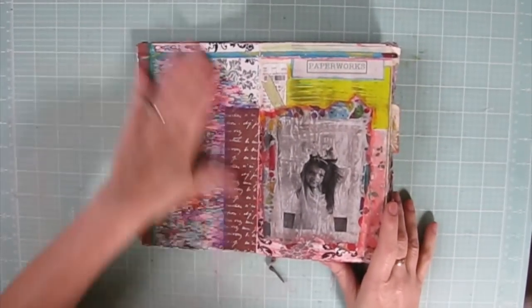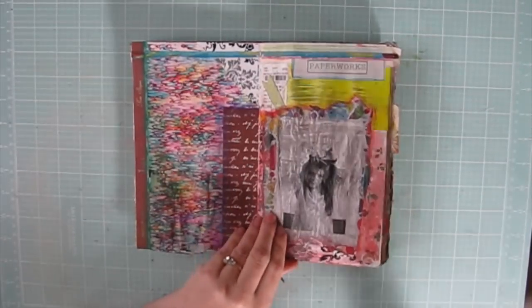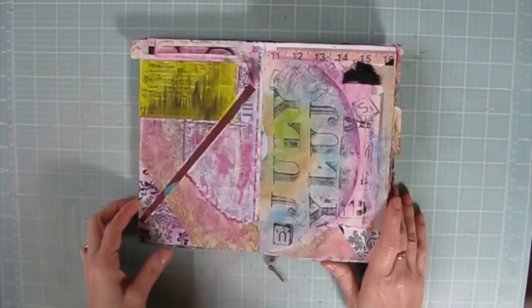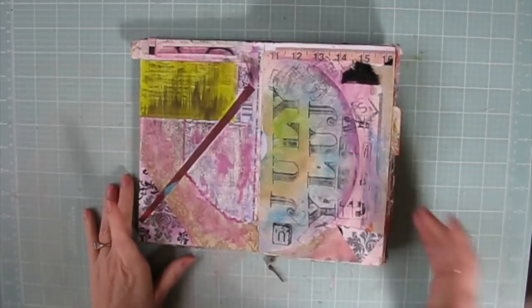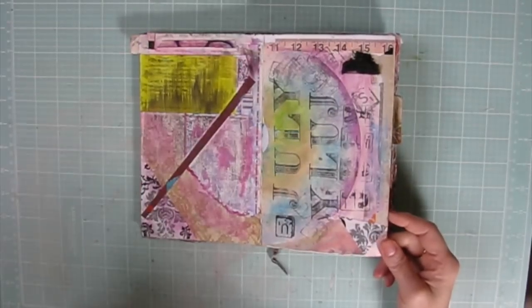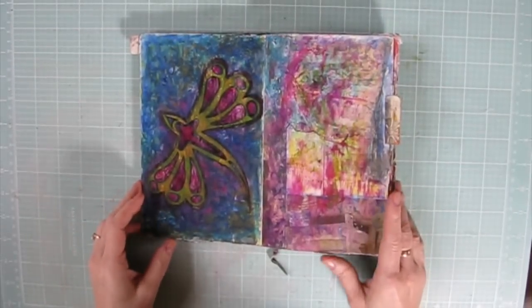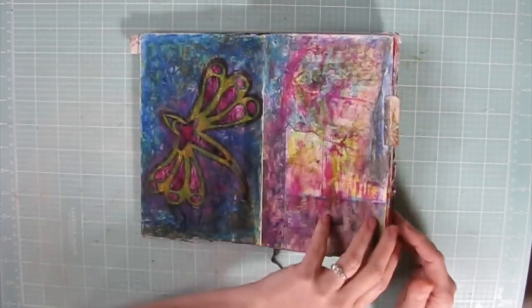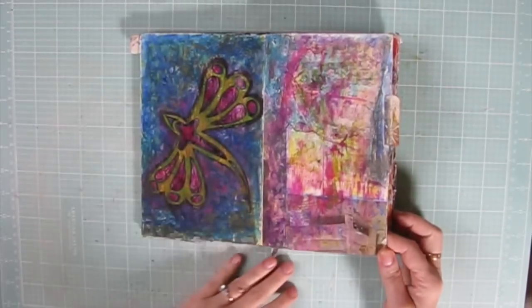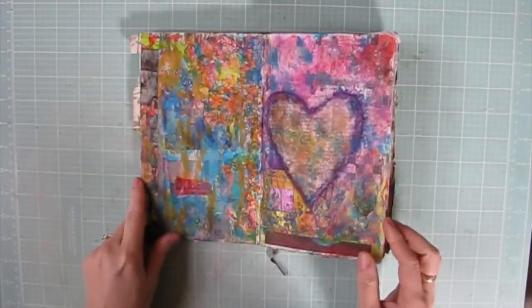Some of the pages I just added a little bit of color or a little border. Some I didn't even touch at all, but it has just made me happy to sit on the couch with my little brush pens and some watercolors and go through here and play and put color down for no reason at all. This is not going to be a finished journal page. It's not going to be a background paper. It is what it is, basically.